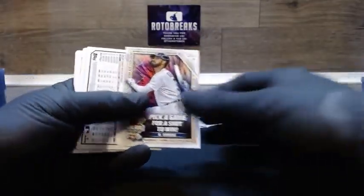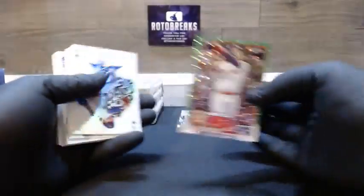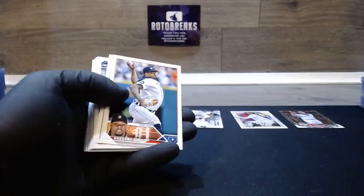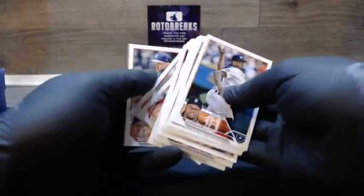Ivan Herrera, Riley Green out of 499. Alex Verdugo, green for the Red Sox. Nolan Ryan and a Shohei Ohtani.